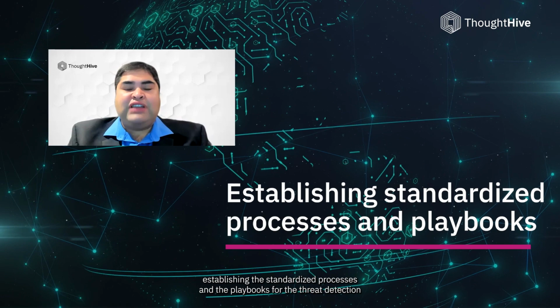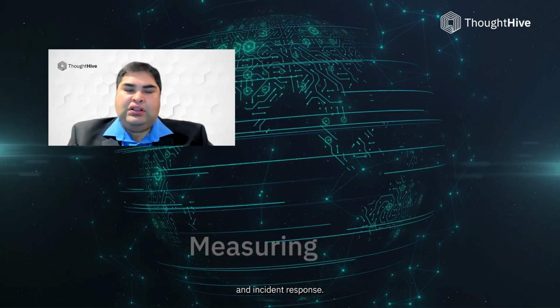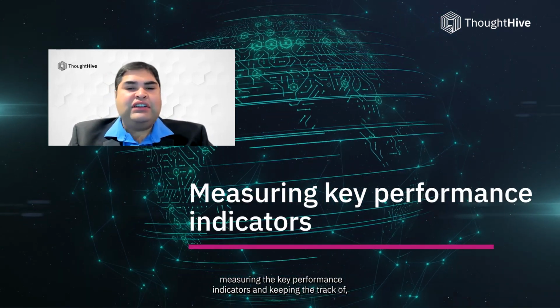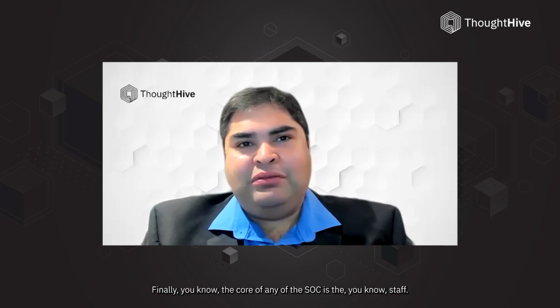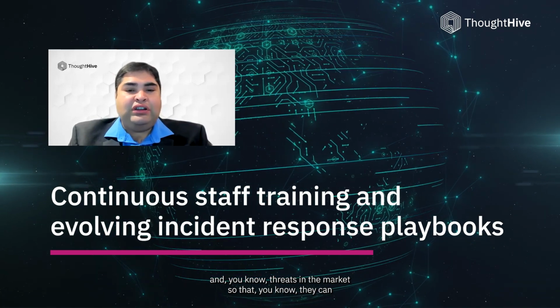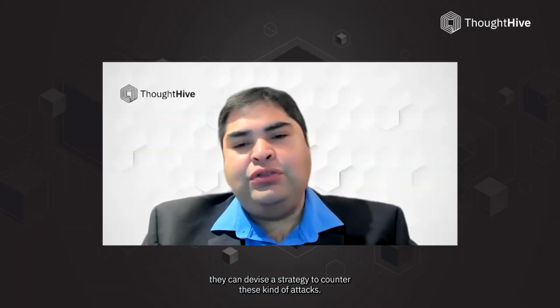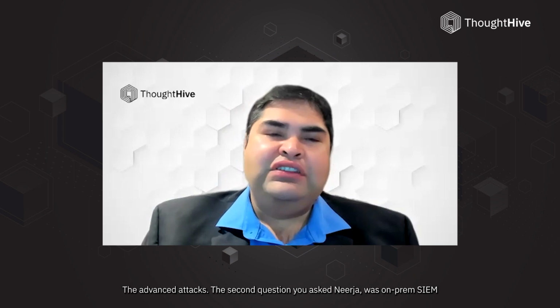And the third one would be establishing the standardized processes and the playbooks for threat detection and incident response. Fourth one, measuring the key performance indicators and keeping track of the service level objectives, conducting the reviews, iteratively improving the SOC as a program. Finally, the core of any of the SOC is the staff. The staff need to be abreast with the latest threats in the market, so that they can devise a strategy to counter these kinds of attacks, the advanced attacks. The second question you asked was, on-prem SIEM or they should move to the cloud-native SIEMs.